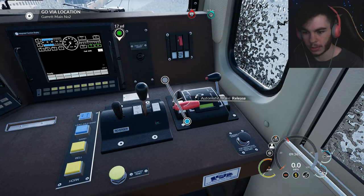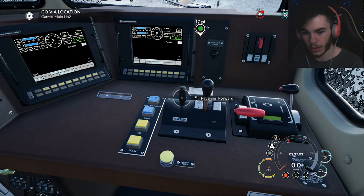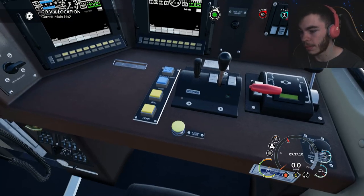So, let's turn the brakes off. We got the reverser. We'll set that to forward. We'll do the horn. Oh, yeah. It's hard to be a train driver. I mean, I believe it, man. I really do. I believe it.